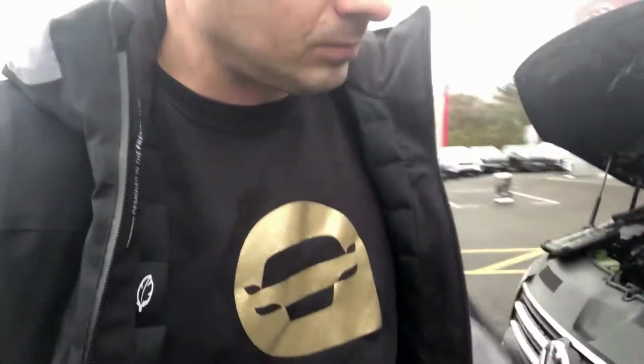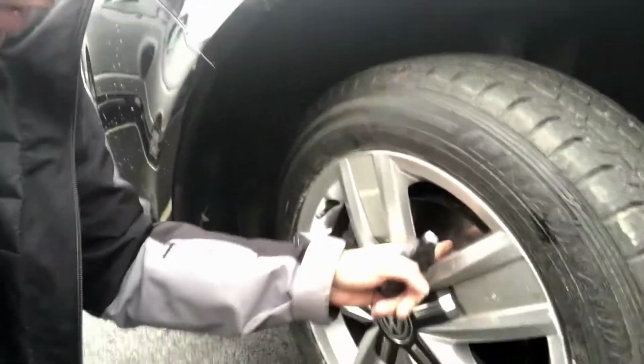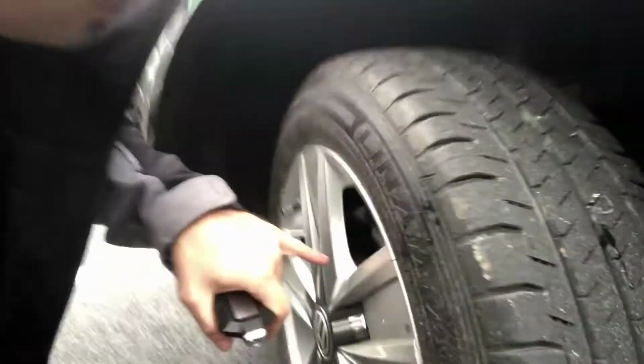What I mean by that, you can have a look on YouTube for the 20p trick. Then next, have a look at the brake discs. Make sure they're not rusted and not corroded. The pads, you can see this side between the disc, that's the friction material. Make sure they look good.